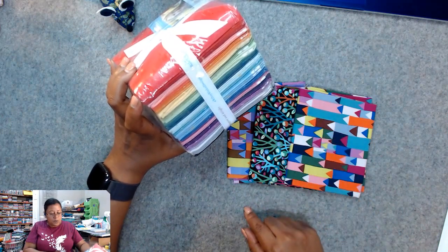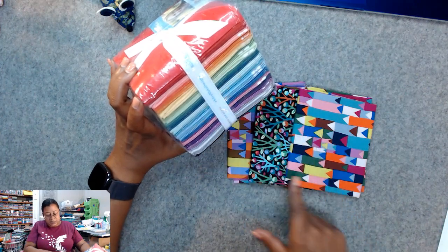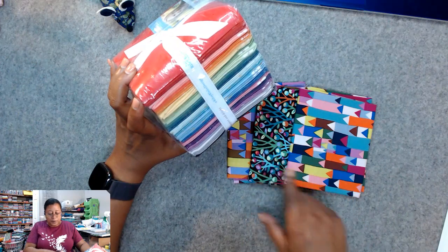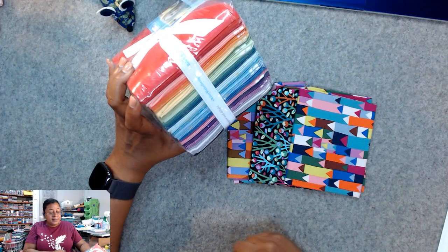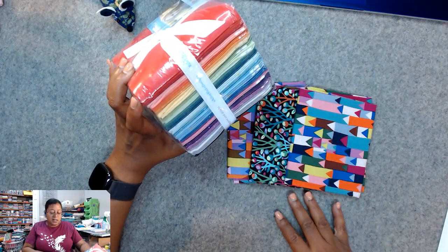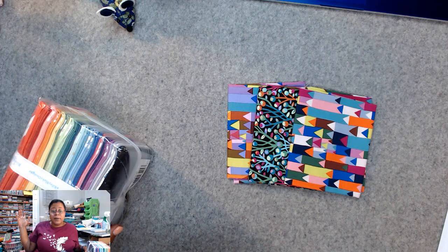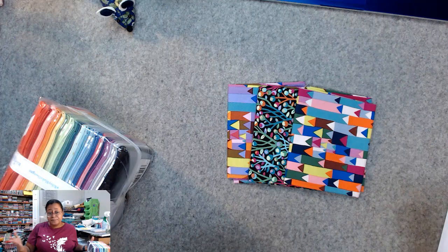I could pull out one of these greens here. I could pull out one of these purples. I could pull out a yellow. I could pull out a red. You know, I could pull out any one of these colors. And then I could also grab some blenders from my Goodies Color Club and mix in as well and have enough to make a quilt top. So that's how I plan to use it.